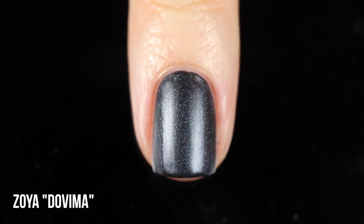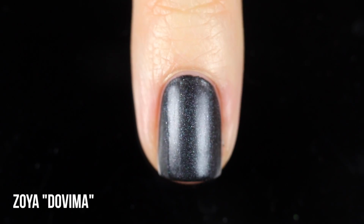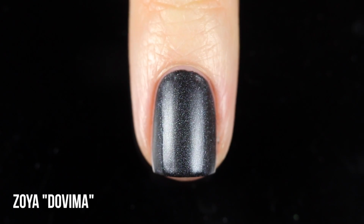I actually always prefer to use the Zoya Z wide brush that they have now, but this one I keep the original brush because it does have this soft touch matte velvet cap on it, and I just really like that cap, so I'm not gonna switch it out. So this one's actually a little bit different in that I do not normally wear top coat with it.